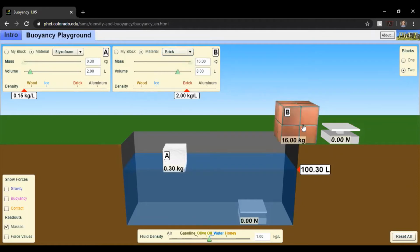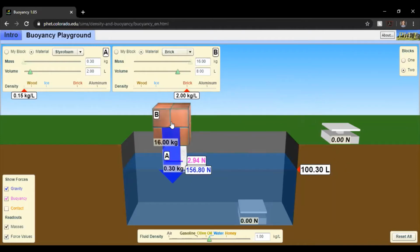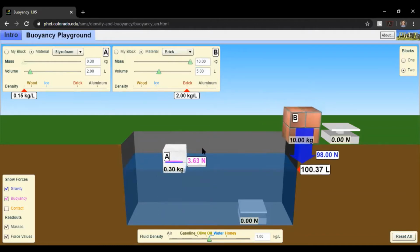And now this brick block, what our job is going to be, let's turn on our gravity, our buoyancy, and our force values here. What our job is going to be is we want to put this brick block on top of this styrofoam block. And we need to find out what the volume of this brick needs to be in order to make both of these blocks act neutrally buoyant in this water. So go ahead and take a little bit of time, find out what this number needs to be, and that will control what this number will equal. And then I will go ahead and answer that question once you guys resume the video.